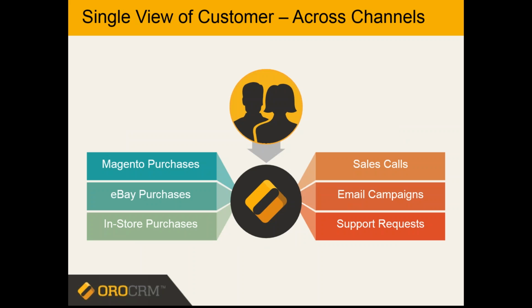So in the short year since we've been in market, and we actually have been in market just a year, we've seen lots and lots of momentum. Now, what has driven that momentum? So much of what has driven the momentum in the market for us has been this idea that multi-channel businesses want to have a single view of their customers across all their business and sales channels.